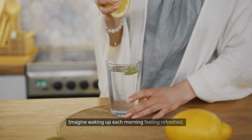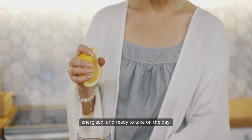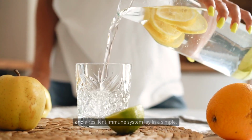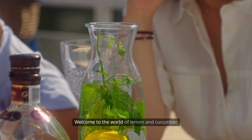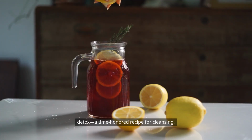Imagine waking up each morning feeling refreshed, energized, and ready to take on the day. What if the secret to this vitality, glowing skin, and a resilient immune system lay in a simple, natural beverage you could prepare in minutes? Welcome to the world of lemon and cucumber detox, a time-honored recipe for cleansing, revitalization, and radiant health.